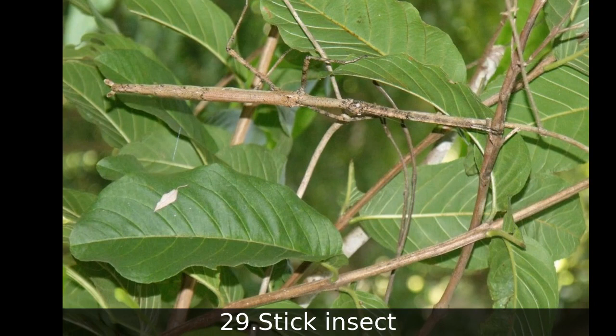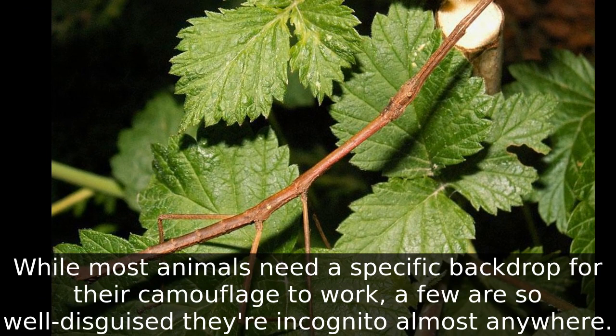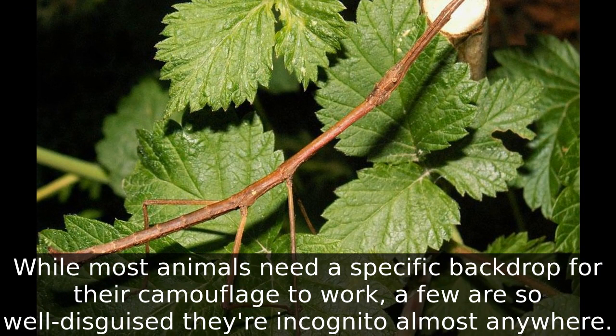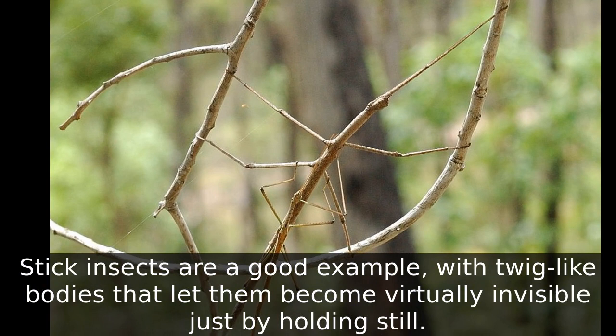Stick insect. While most animals need a specific backdrop for their camouflage to work, a few are so well disguised they're incognito almost anywhere. Stick insects are a good example, with twig-like bodies that let them become virtually invisible just by holding still.